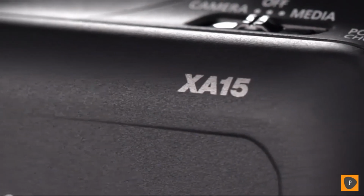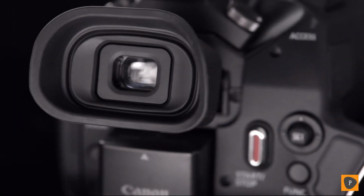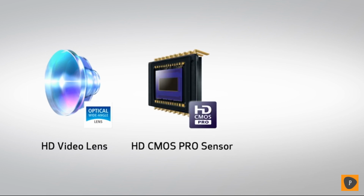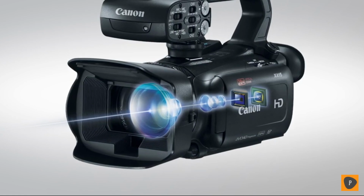The high-quality 4K UHD XF405 and XF400 professional camcorders are now joined by the cost-effective Full HD XA15 and XA11 professional camcorders, and this will help to meet a wide range of needs from low-end to advanced amateur. The XA15's and XA11's imaging system, including a high-performance HD lens, advanced HD CMOS Pro sensor and Digic DV4 image processor makes it a tremendous choice for a wide range of applications, from on-the-go ENG productions to movie and television productions, broadcast schools, and more.